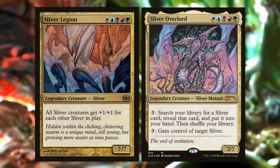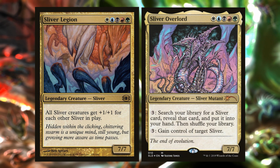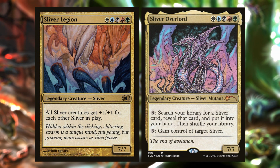Now okay, I lied, there are 2 more Slivers, Overlord and Legion. Overlord is a Sliver tutor all on his own and is one of the most powerful legendary Slivers. Legion, meanwhile, turns my growing army of 1/1 Slivers into a buff army, becoming a great threat for 5 mana. And finally, let's take a look at my lands.